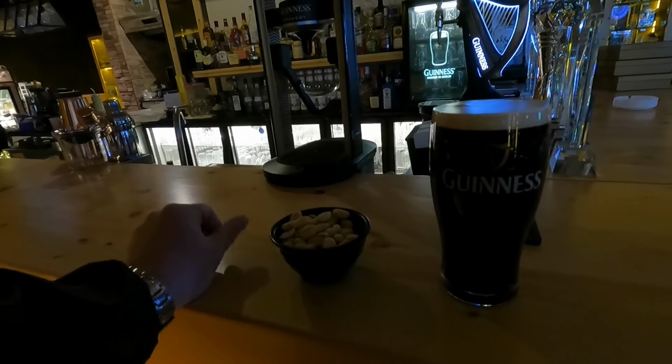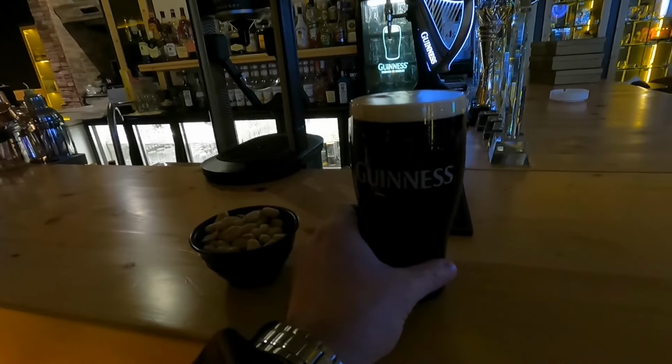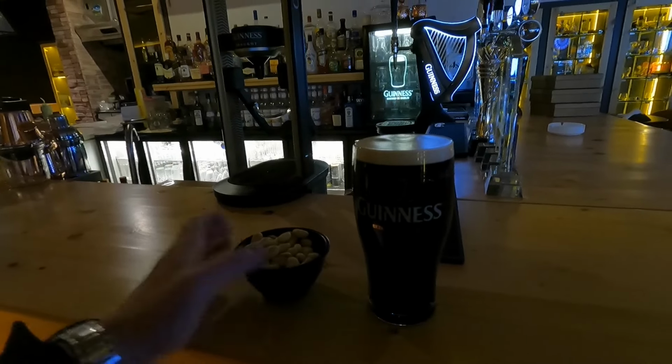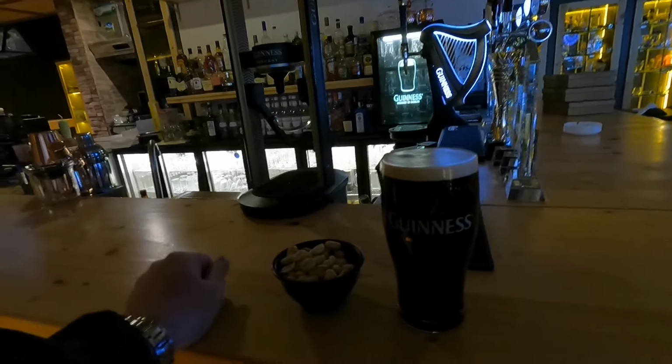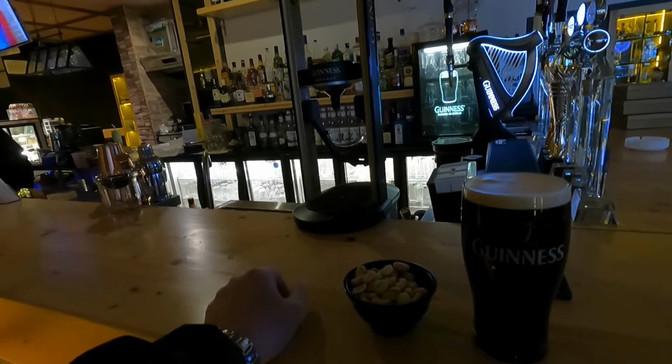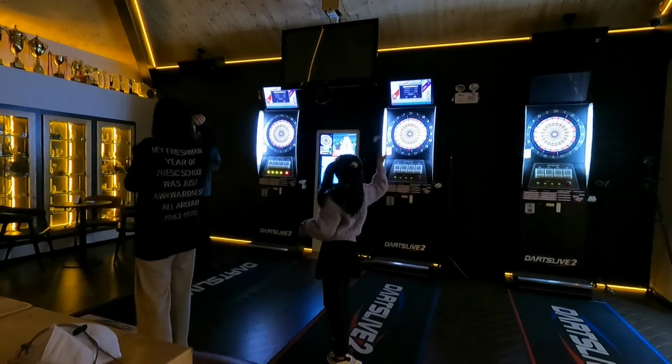Now this Guinness is costing me $9, guys. This one Guinness is costing me $9. But I haven't had an actual draft Guinness probably in 3 or 4 years. So that's why I decided to get it. I'm just treating myself.